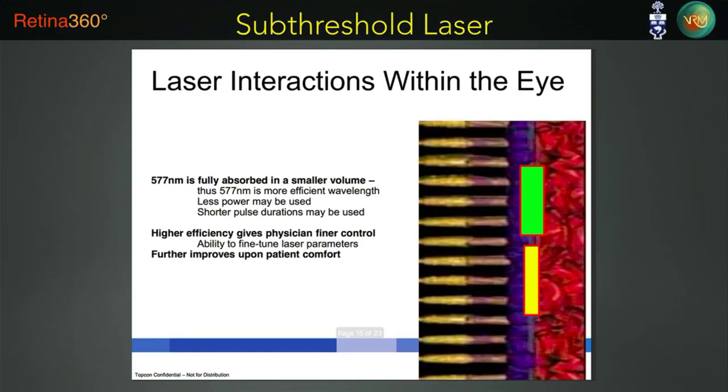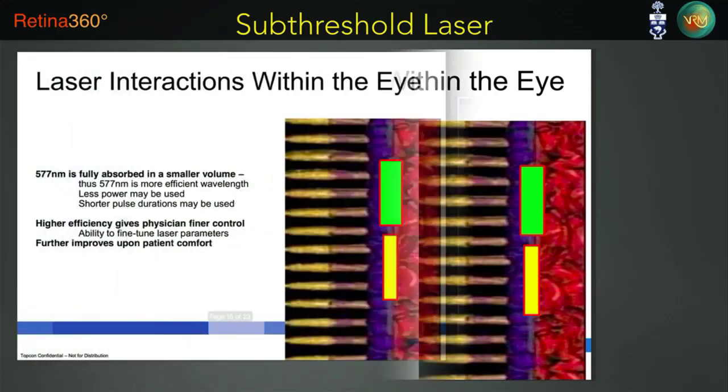And from an efficiency standpoint, patients don't really see this laser. They don't experience a burn in this process. Again, we're really using this technology to help stimulate tissue and stimulate the healing response within the retina.